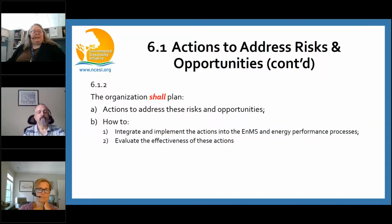So the organization shall plan actions to address these risks and opportunities. So if you have defined it as a risk or an opportunity, then you have to figure out a way to address that, and how you're going to address it. So in order to integrate and implement those actions into your energy management system and your performance process, and then also to evaluate the effectiveness of those actions. So if it's documented as a risk or an opportunity, then what can you do to mitigate that risk or take advantage of the opportunity? The standard requires actions to be planned. So you have to think about it ahead of time.